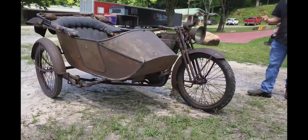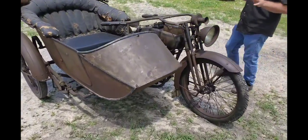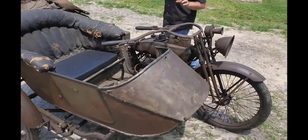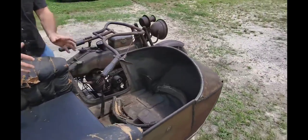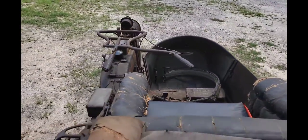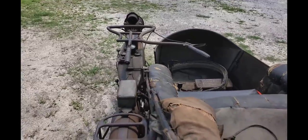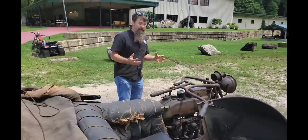Now, first thing you guys might notice about this machine, it's not your standard sidecar. Believe it or not, Harley-Davidson in 1916 built this motorcycle to drive from the sidecar. Entirely one of a kind, custom built right at the Harley-Davidson factory. Exactly for who, we're not sure. So I want to tell you a little bit about the machine and a little bit about the bike's backstory.